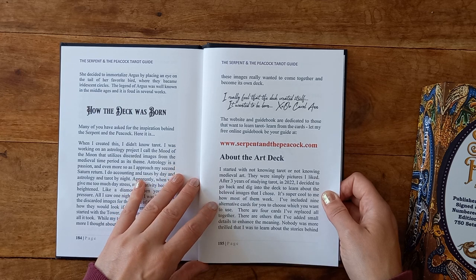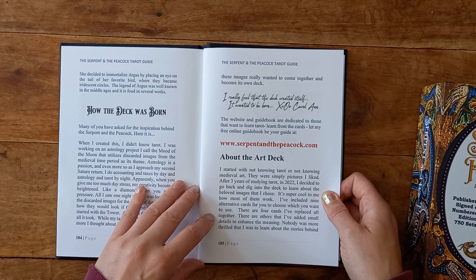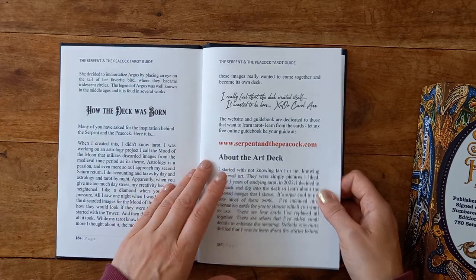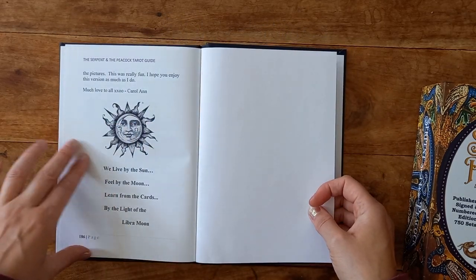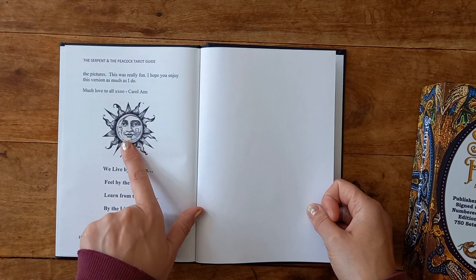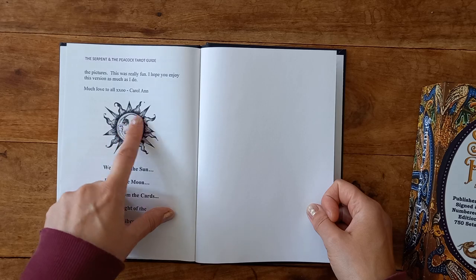And it has included 9 alternative cards in this deck to choose from. The 4 cards she's replaced altogether. And there are others that have added small details to enhance the meanings. And nobody was more thrilled to learn about the stories behind the cards than our creator herself. And then she signs off here. And I love this saying that she has. We live by the sun, we feel by the moon, learn from the cards by the light of the Libra moon. I love that. Actually, that picture is really cute. And she has her Libra sign and the sun sign there with the moon.